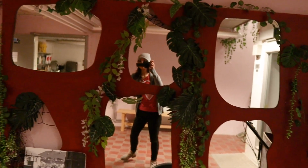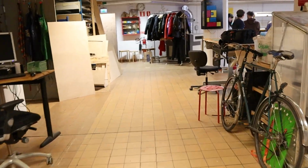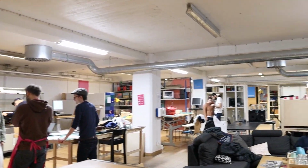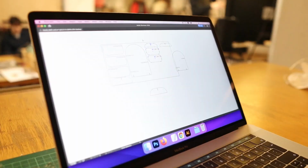So the area in the makerspace is actually really loud, and even though I did try to record in there with audio and stuff like that, you just couldn't hear it. So now I'm doing a little voiceover, but this is what the makerspace looks like. And they have all kinds of tools there. They have a woodworking shop and laser cutters and sewing machines and a bicycle workshop and stuff like that. And it's open to the public and for people to use.